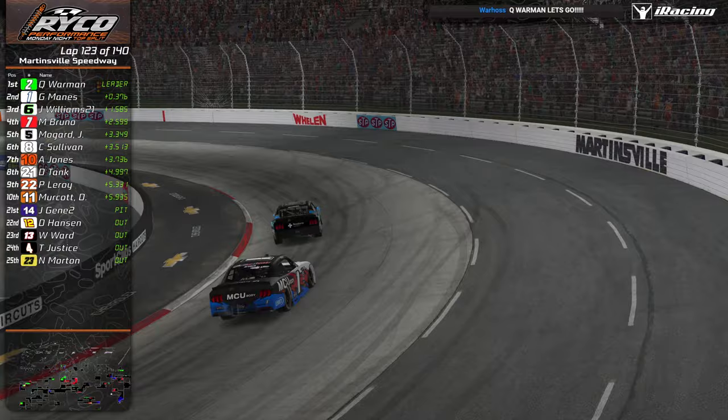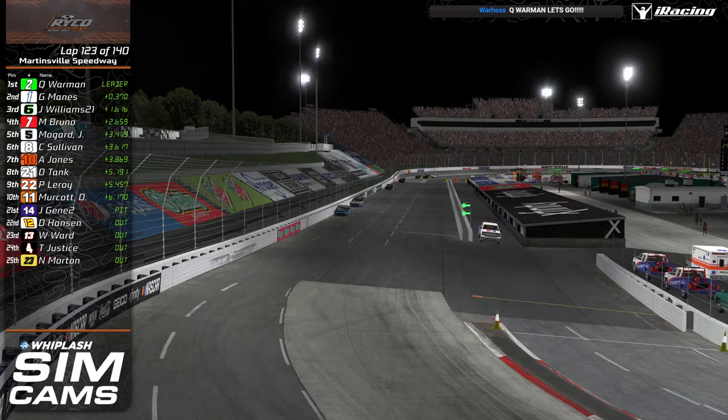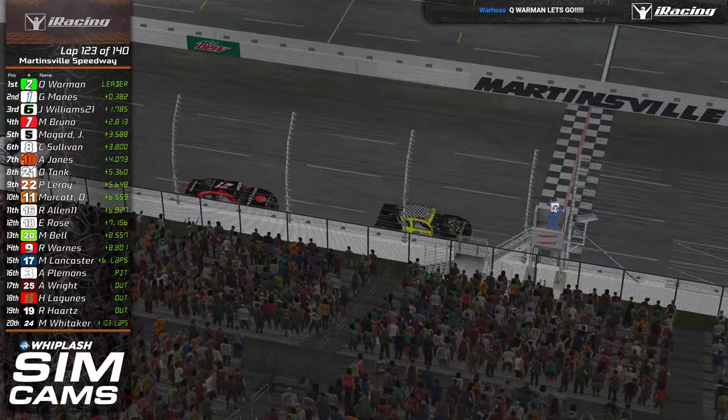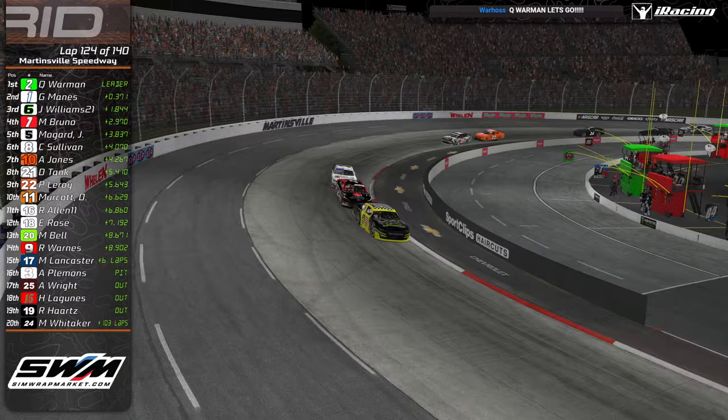John Williams still holds third position. Bruno, Mr. Consistency himself, is trying to get a good top five finish. Jared Morgard holds the fifth spot, but he's got to deal with Andrew Jones and Chad Sullivan right there behind him. Yeah, now with Bell further back, we can upgrade Jared Morgard to our biggest mover up tonight. He's up 11 positions as of right now.